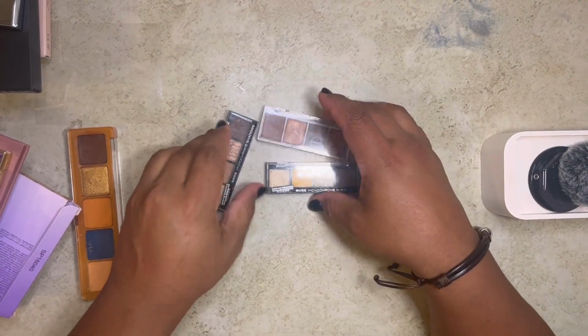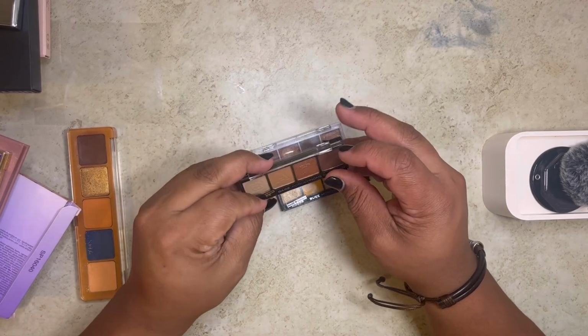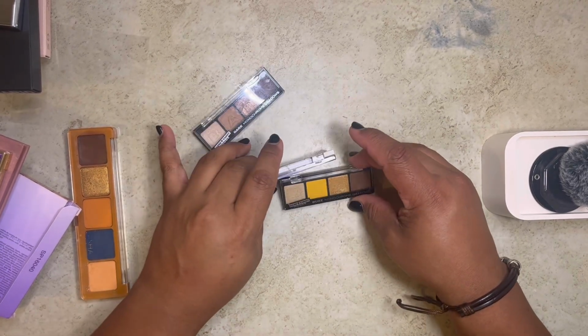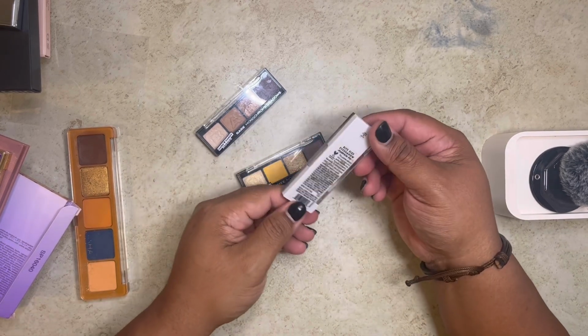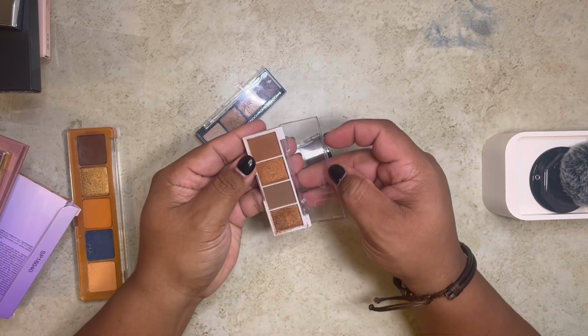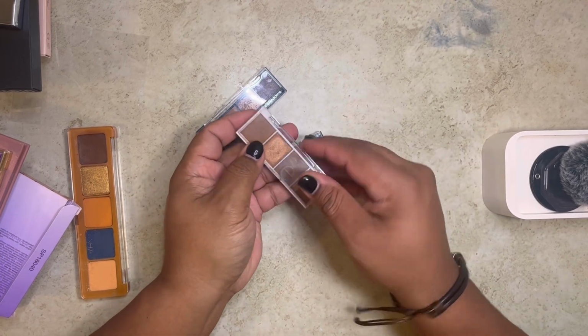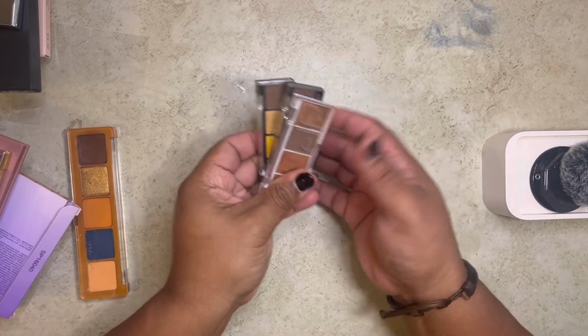All right, here we have some small eyeshadow palettes from Hard Candy, the Moods palette, Buzz, Bear, Buzz, and then there's Elf Pumpkin Pie. It's so old now. Remember the bite size? Yeah, I just don't use it. I don't use any of these, so they're all gonna get decluttered.